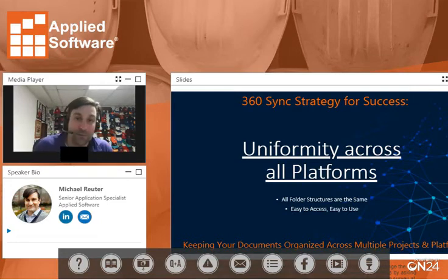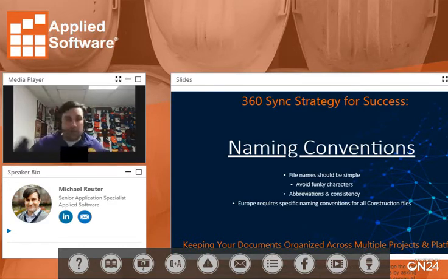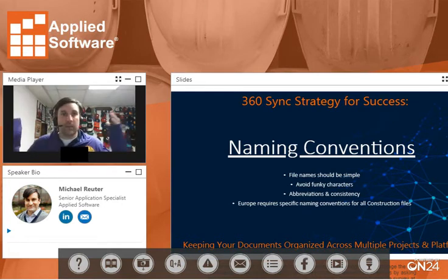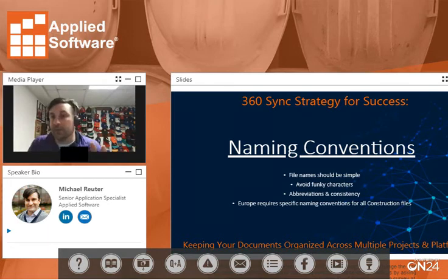Also, what I always see from customers is just a ridiculous naming convention. I see that more often than you'd probably care to believe, but this probably seems obvious: file names should be simple. If we're talking about an RFI, it should be the RFI number and then a brief description of what it is that you're looking at. If you're going to use folder structure for RFIs, same thing. Just keep it simple, and have the idea of what the RFI is about in the title of it.